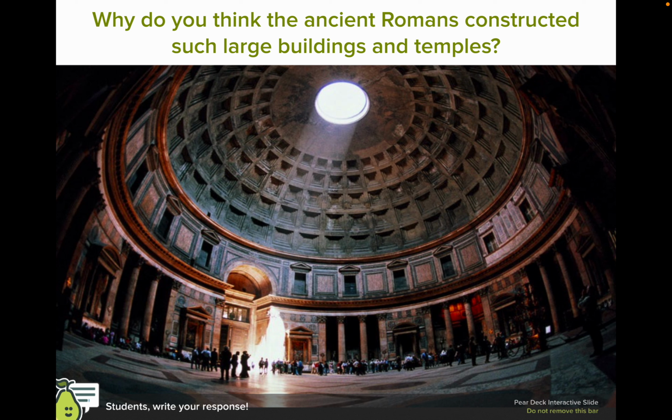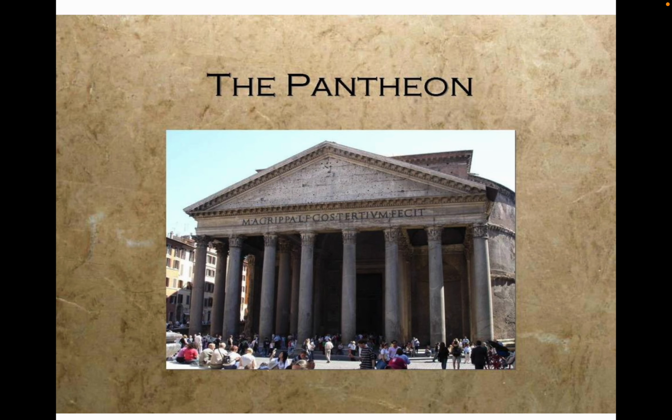Why do you think the ancient Romans constructed such large buildings and temples? Well, I think an obvious answer to that would be to show their dedication toward their gods. And because this was a temple to all the gods, because that's what Pantheon means in Latin, it means to all the gods. I think because this wasn't into one in particular, they needed to make it as grand and as elaborate as possible.